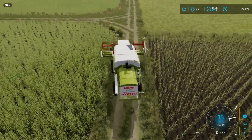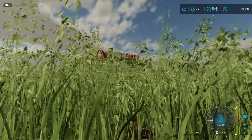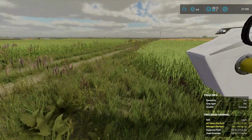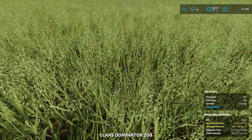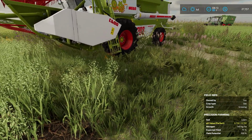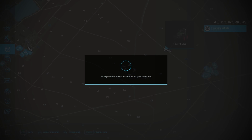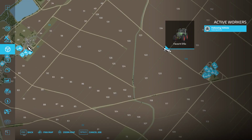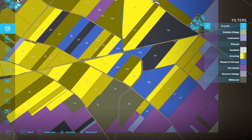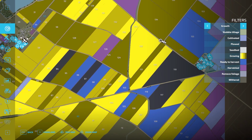Alright guys, I think our field's ready. Let's jump out and look real quick. It might not be, darn it. Did I misread it? Nope, it's growing. Darn it. I swore it said it would be ready. Nah, they'll both be ready next month. Well, son of a biscuit.